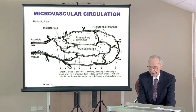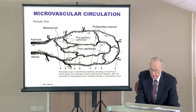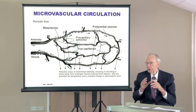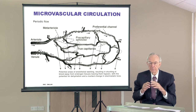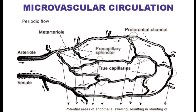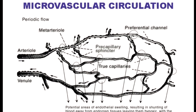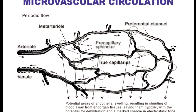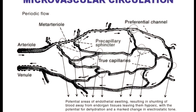What's interesting about this is you can see the arterioles which carry the oxygen, the metarterioles, the precapillary sphincters, and preferential channels. What's been shown now is that these vessels not only shrink when they're damaged by chemicals, but they also disappear. They're not there in the tissue anymore. So they really shrink by both anatomy and physiology. And of course, this is quite an interesting phenomenon that people didn't talk about in the past.